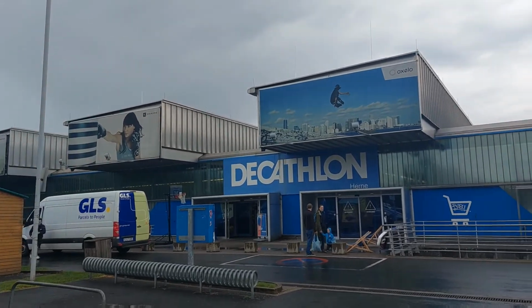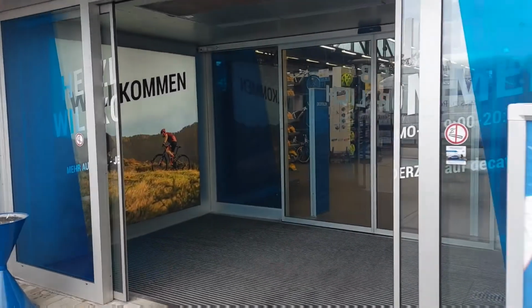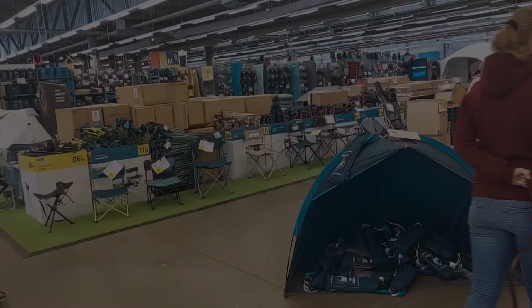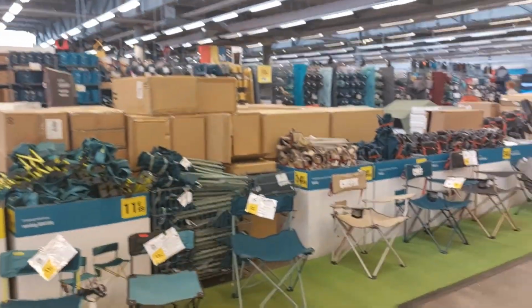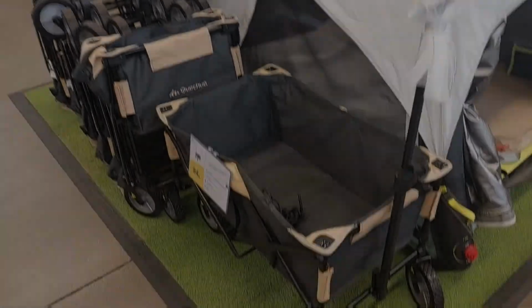So we are at the Decathlon. There's a smaller one in my city in Essen, but I love the big one and they have like more supplies. And here we are at the camping section. It's camping season, so there's a lot of camping stuff that they're taking off and all those things.